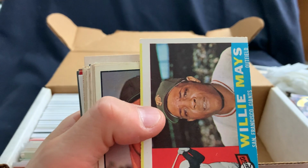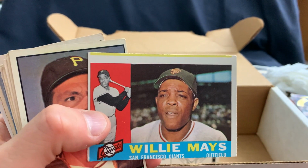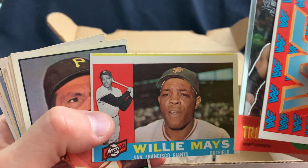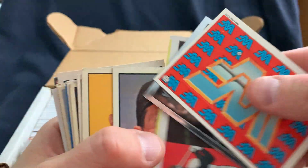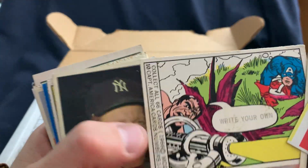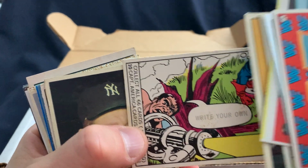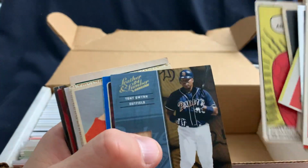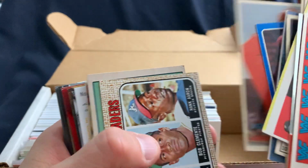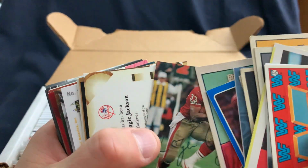Willie Mays. That's an example of a card I had out for a while at shows, and it just didn't sell. So I'll take whatever I can get on it on COMC. You guys, these cards do well. These are, I think, 66 Donruss Marvel cards. 57 Topps mid-series. This is a Roger Craig autograph.